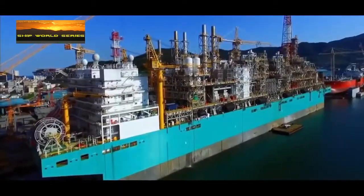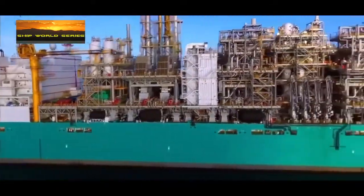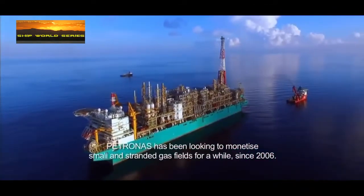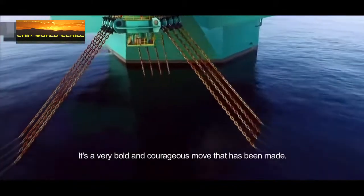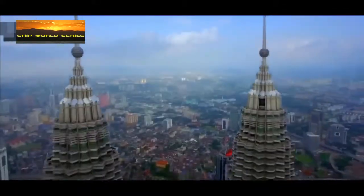Petronas is building a massive floating facility that stands 10 stories high, a game changer on how this precious resource is mined. Petronas has been looking in trying to monetize small and stranded gases for a while, since 2006. It's a very bold and courageous move that is made. There are no references and no benchmark.